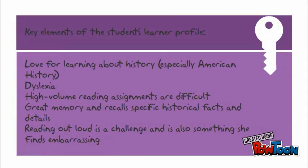Key elements of Stacy's learner profile. She has a love for learning about history, especially American history. She has dyslexia. High volumes of reading assignments are difficult. She has great memory and recalls specific historical facts and details. Reading out loud is a challenge for her and something she finds embarrassing.